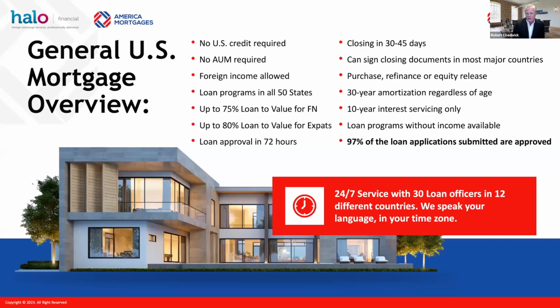The general mortgage overview: all of our loans require no U.S. credit. There's never any AUM, so all of our lending is dry lending, meaning that there's no requirement for you to open up a bank account with the bank or the financial institution that would be granting you the loan. Foreign income is absolutely allowed. We have loan programs in all 50 states. So regardless of where you choose to buy the property, we do have a loan program for you.